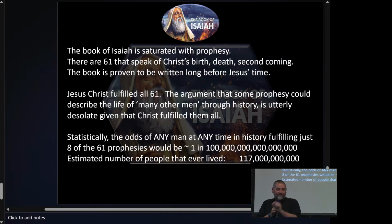The odds that any man in any time in history fulfilled 8 of the 61 prophecies would be 1 in a lot of zeros. The reason I put that next number? The estimated number of people that have ever lived on this planet, 117 million. There's a lot more zeros past that.